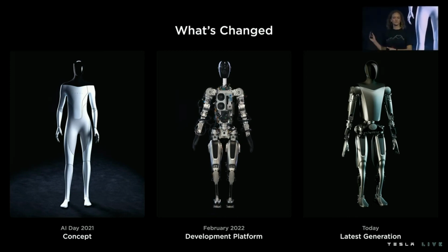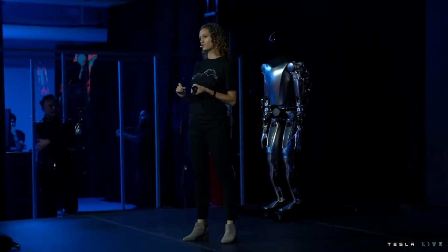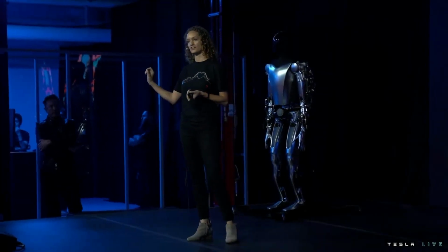So this guy is rooted in the foundation of the vehicle design process. We're leveraging all of those learnings that we already have. Again, we're using that vehicle design foundation, so we're taking it from concept through design and analysis, and then build and validation. Along the way, we're going to optimize for things like cost and efficiency, because those are critical metrics to take this product to scale eventually.